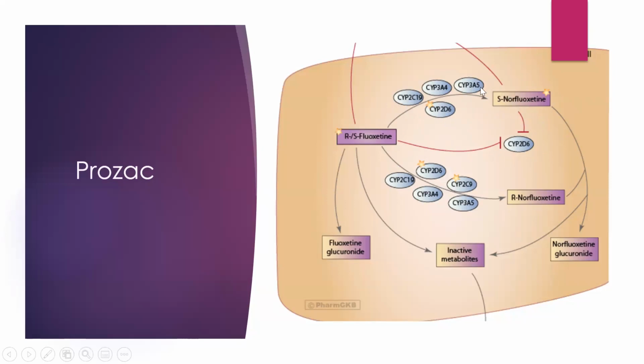So it goes through this little cycle of metabolizes, inhibits its own metabolism, metabolizes, inhibits its own metabolism, which is why Prozac has a long half-life and stays in the body for a long time, because it inhibits its own metabolism. So if you think back on that 9-year-old boy, he was a poor metabolizer of 2D6, meaning he's not able to convert the fluoxetine into the S-norfluoxetine. So he had a lot of buildup on the left-hand side. If you imagine filling up your sink with water but not being able to drain it, that's what was happening, and that's what he died from.